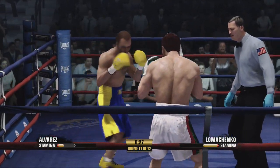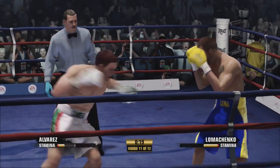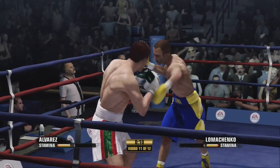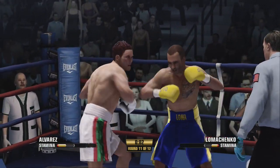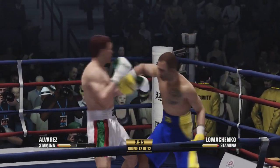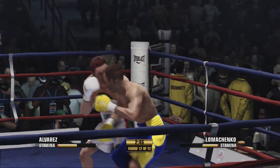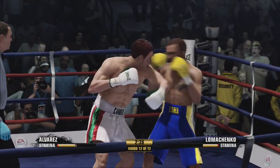He tried to nab him up top, but was unable to connect. Pulls the trigger right away with the left hand after getting tagged himself. You can see he's trying to score up top, but off the mark there. Listen, don't let him steal this one. They've put forth a good effort throughout. Now one more meeting. The final round is here. Oh, and the right hand comes into play by Alvarez. Got to try to do better than that.